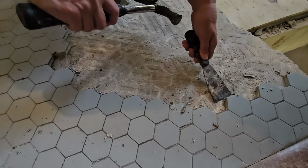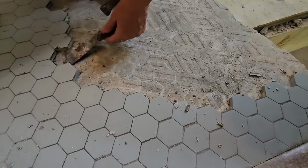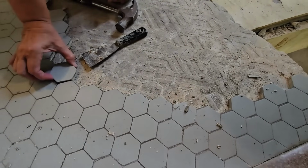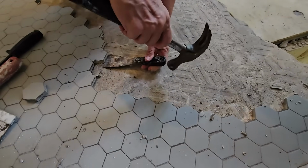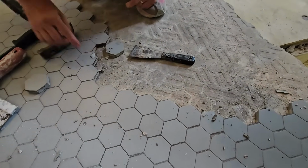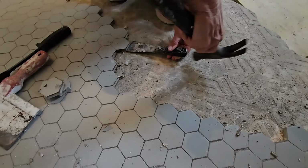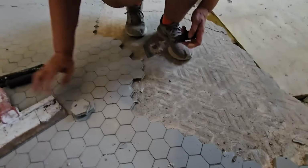That one's pretty stuck. That one's pretty stuck. That one's not. Try to break it loose and then pick it straight up so that we don't damage the edge. So it's a very slow process. Look, I just broke the edge. So that one's no longer good. So anyway, it's just slow and tedious.